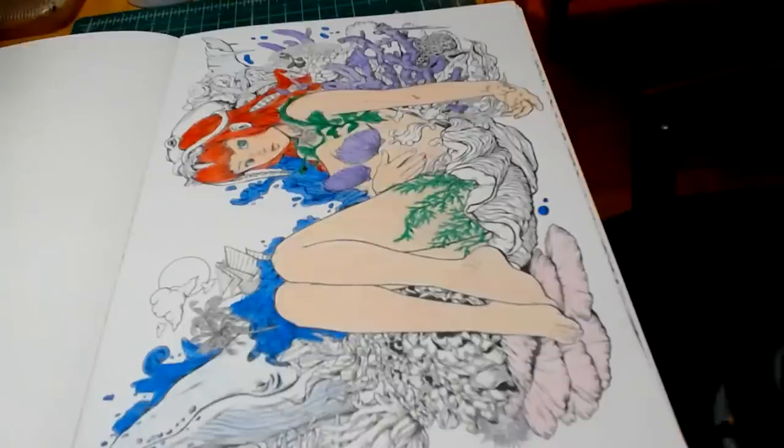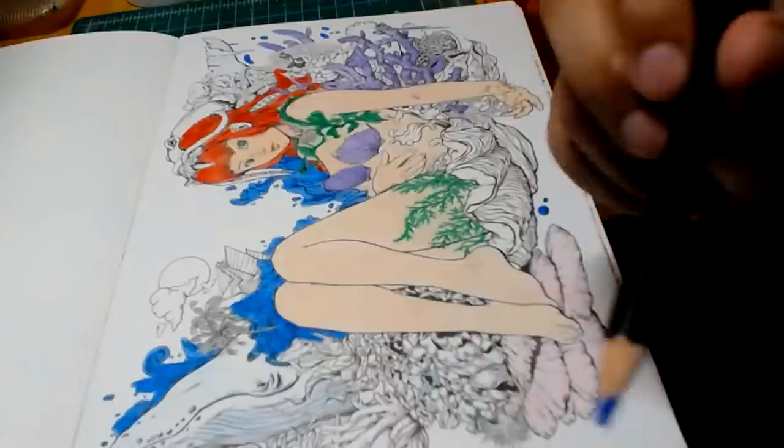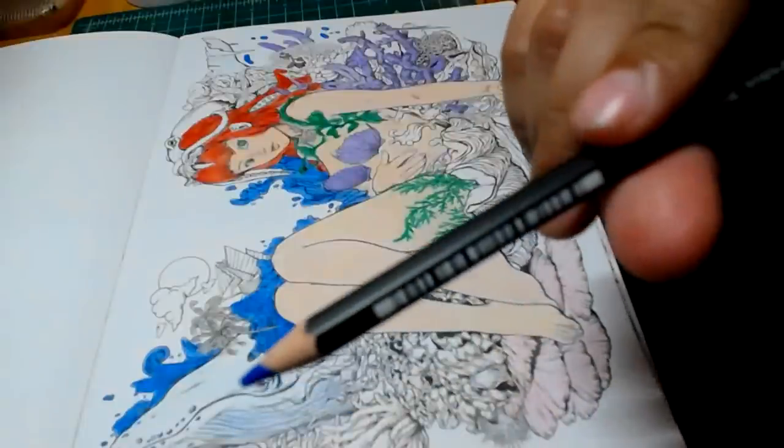I have the color in the set that I need. So then this one is called Ultramarine Violet.